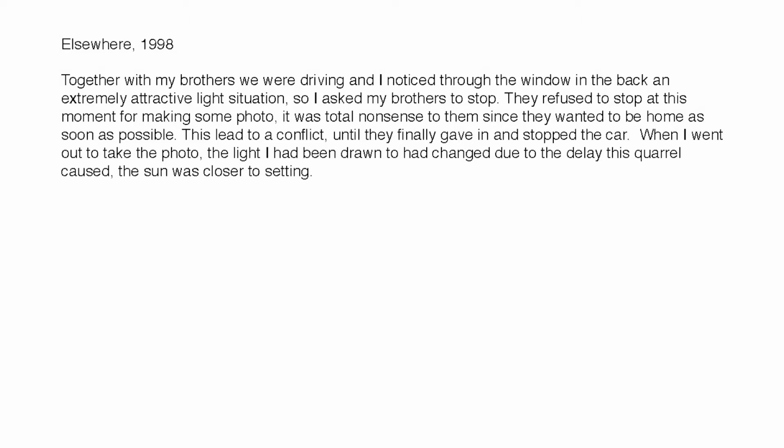It was total nonsense to them since they wanted to be home as soon as possible. This led to a conflict until they finally gave in and stopped the car. When I went out to take the photo, the light I'd been drawn to had changed due to the delay this quarrel caused. The sun was closer to setting.